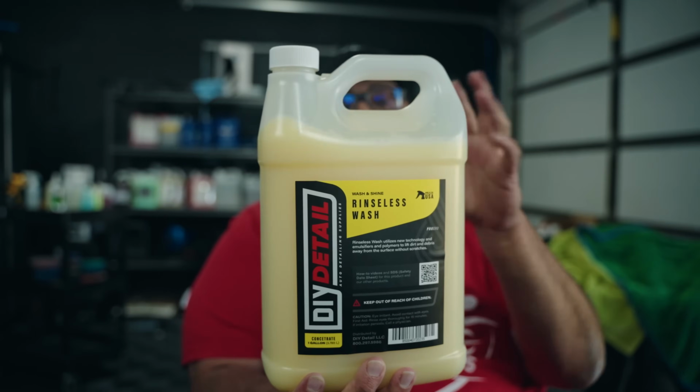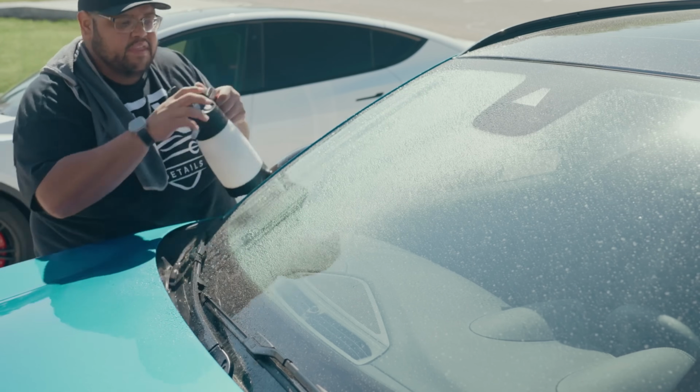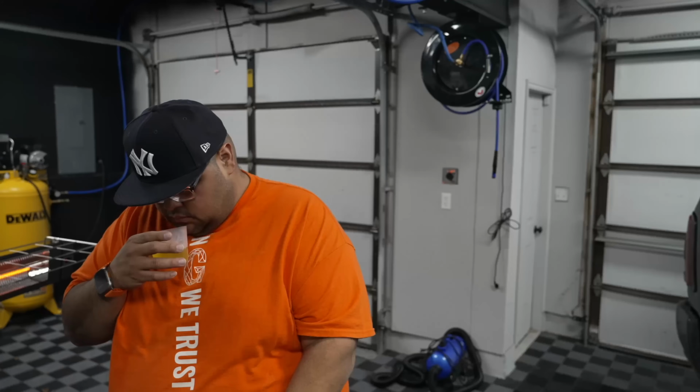Rinseless wash, dude. DIY rinseless wash is an absolute banger. Top 5 in my opinion. It's real good. Slickness, cleaning, everything about this rinseless wash. The smell. I've used this since the inception. I actually switched over from my current brand to DIY about 3 years ago when I was getting into testing it against that. It's a tremendous freaking rinseless wash.